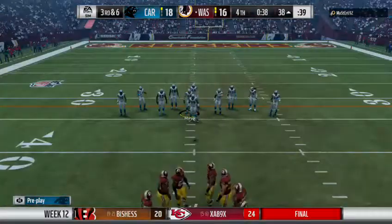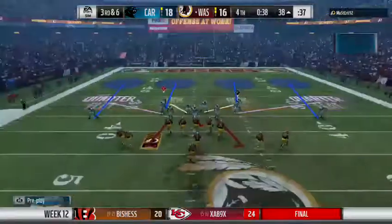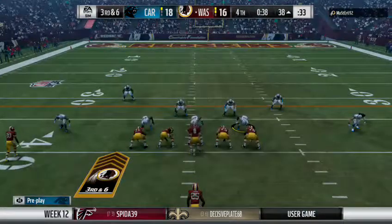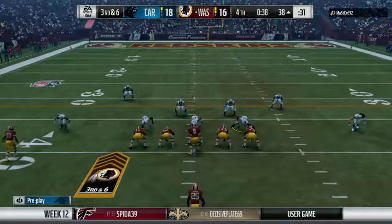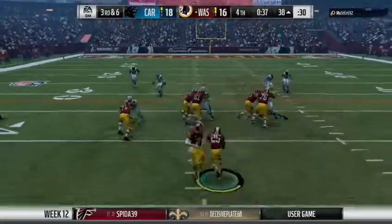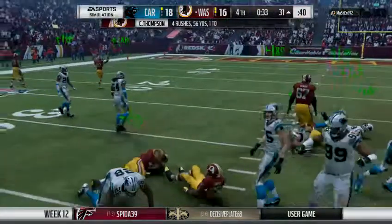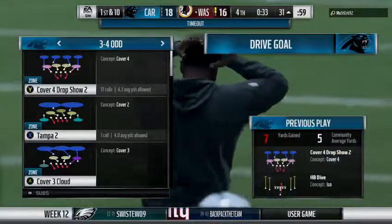The Redskins on 3rd down. They're at 50%, 4 for 8. This will be 3rd and 6. They run it here with Thompson, and he's going to get to the 31, enough for the first down.